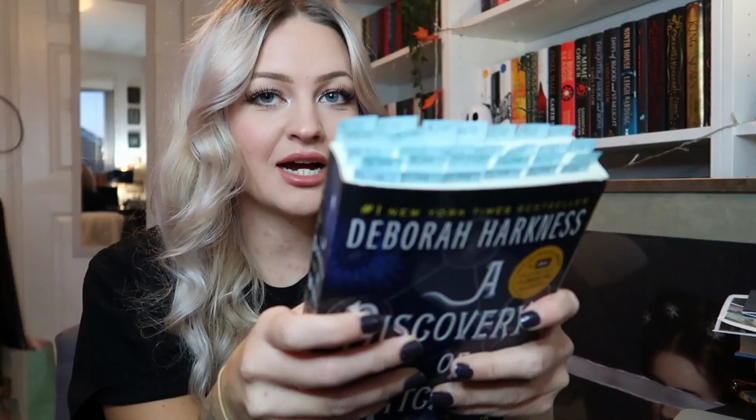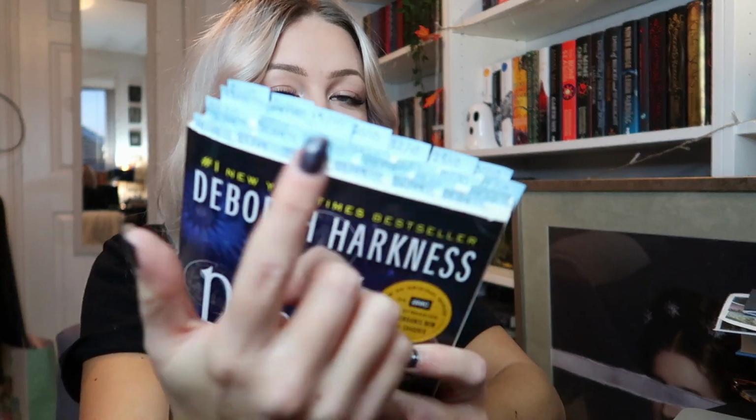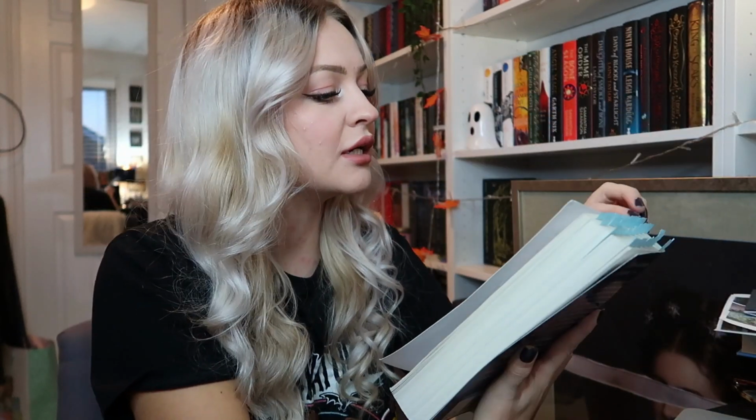Basically, I have tabbed at the top, as you can see here. My camera's not focusing, but all of these are tabbed with dates. So this readathon takes place from the 18th of September to the 1st of November, which is when everything in this book occurs. So for example, on the 18th of September, which is today, I need to read up to chapter 2, and then on the 21st everything that happens in chapter 2 takes place on that date in the book. So yeah, it's a real-time read-along.